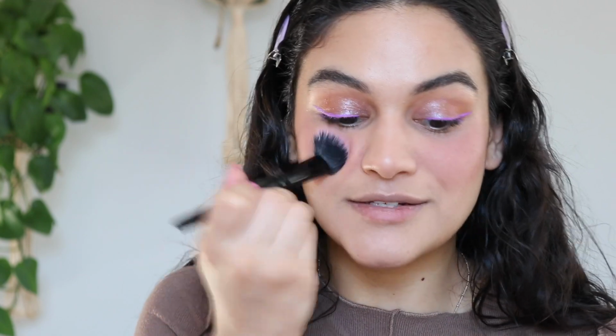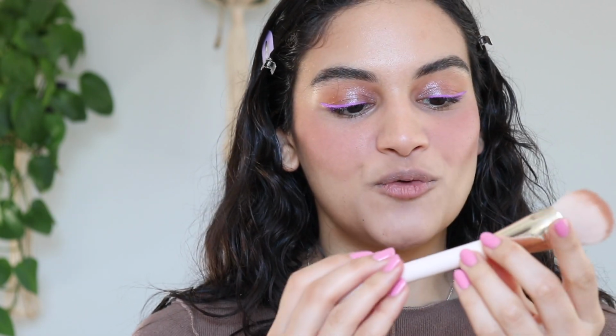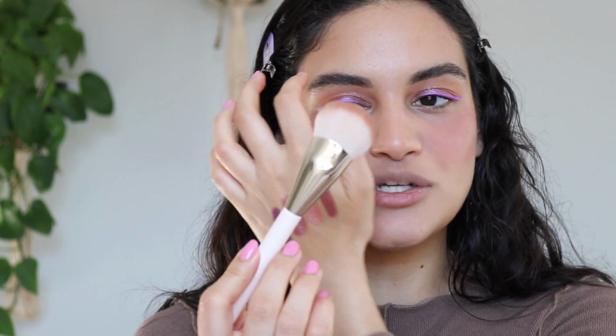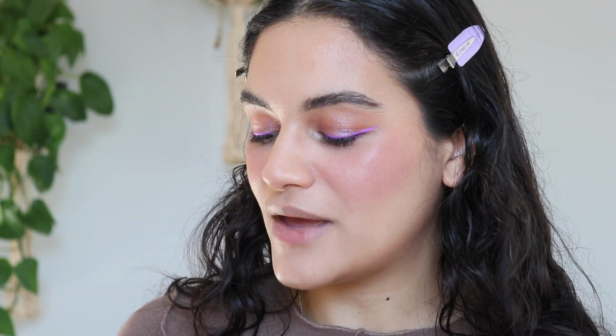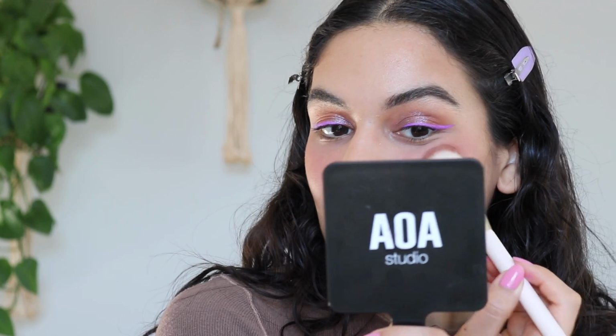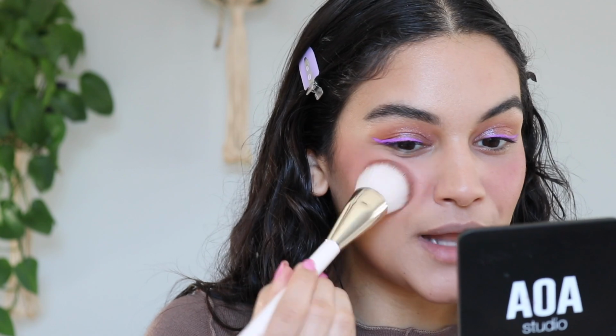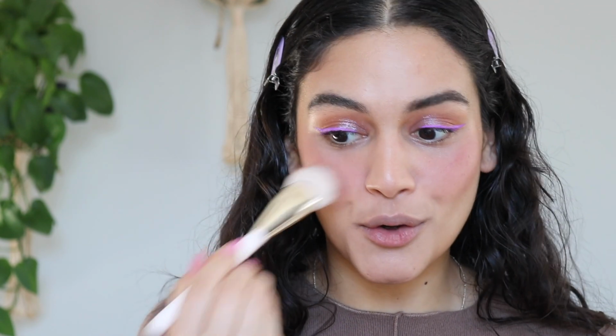I do want to stop and talk about this brush though. This is the new Rare Beauty, I think it's like Soft Pinch Blush Brush or something. This is horrid. Like I'm going to pick up a little bit of the color with this brush, but it's borderline painful. Yeah, honestly my cheeks hurt right now.